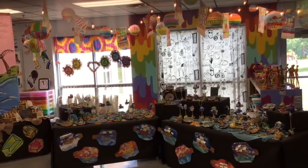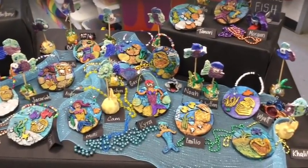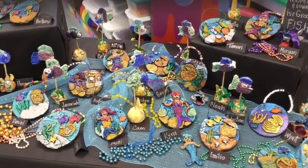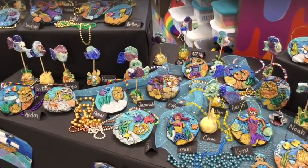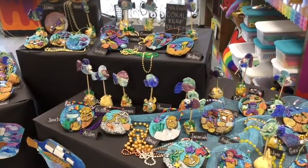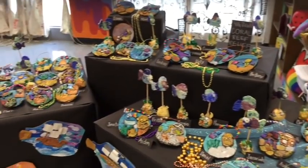This table that I'm going to show you first is going to be first grade fish, fourth grade clay projects. The fourth graders also created those ships in a bottle down below. So these projects, these ceramic projects, were created by my fourth grade students. They were created with clay, fired in the kiln. Once out of the kiln, I then dunked them in black ink. Once they were dunked in black ink, the fourth graders then painted them with metallic craft store paints.